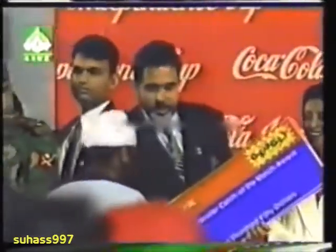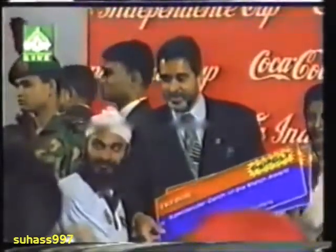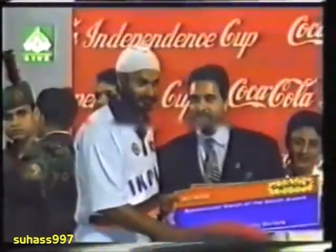And Saurav Ganguly will have to come up again and collect his check of $500 for the catch of the series. Splendid running catch it covers. And he can collect that from Mr. Vijay Mallya as well.